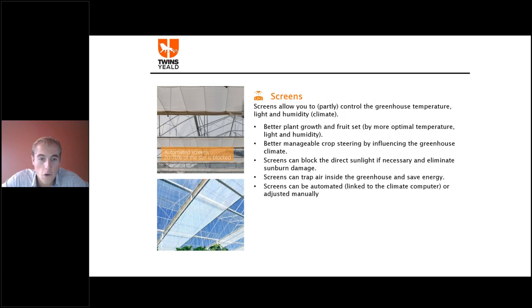Then a little bit about the screens. We also have our partner Swenson, which is already explained in the HortiTech India group. But screens allow you to partly control the greenhouse temperature, light, and humidity. And yeah, this results in better plant growth, a more optimal temperature, light, and humidity. You have more steering opportunities for creating the ideal grow climate.